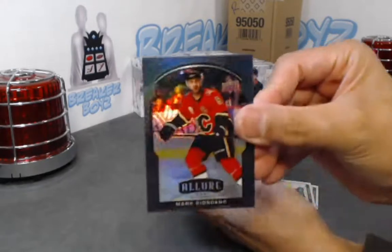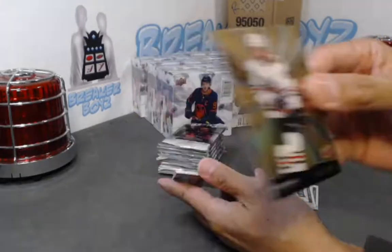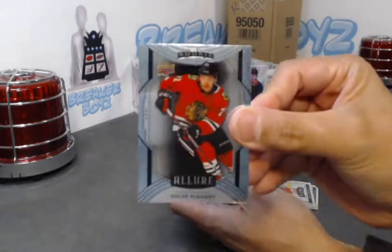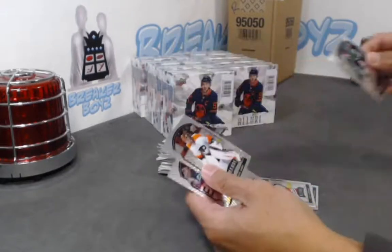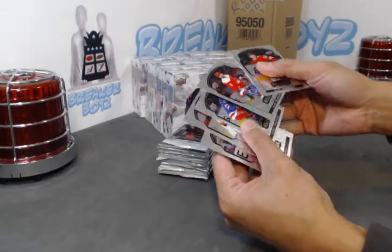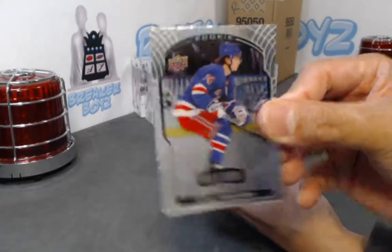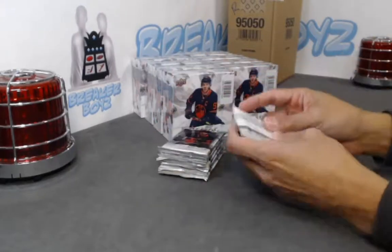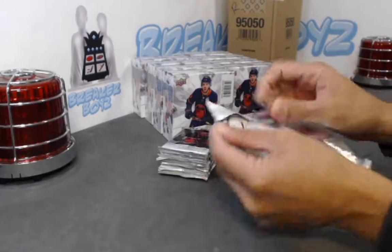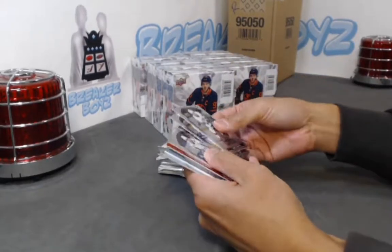Yeah, we got a black. Giordano on fire here. Holy. Brandon Hagel. Philip Kershev for Randy. Ty Dellandrea. And 1, 2, 3. Oh, there's a Kratzov in here too. Good thing I counted. Kratzov base rookie. Lots of hits. This feels like series one, series two, or extended. That's how many hits there are.